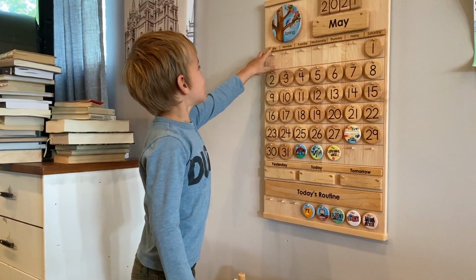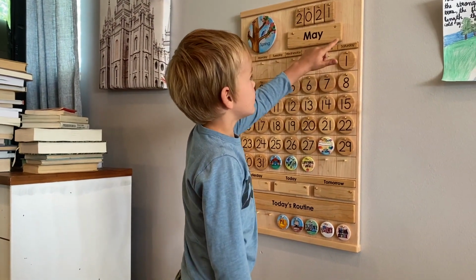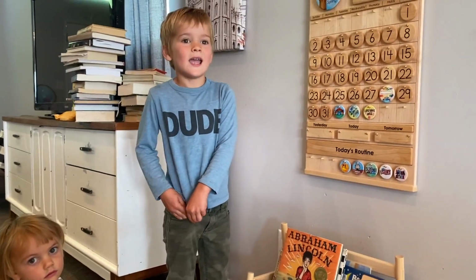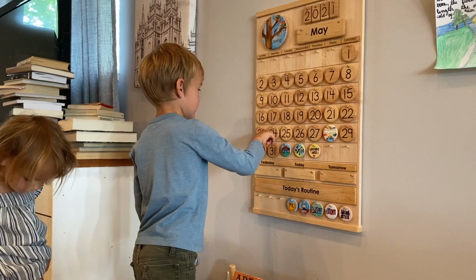As far as Crew and L go, we do a little lesson every day. Crew is 4, L is 2, and so we do our Days of the Week song. Sunday, Monday, Tuesday, Wednesday, Thursday, Friday. We do our Months of the Year song. April, May, June, July. We count. 23, 24, 25, 26. We memorize a value paragraph every month.